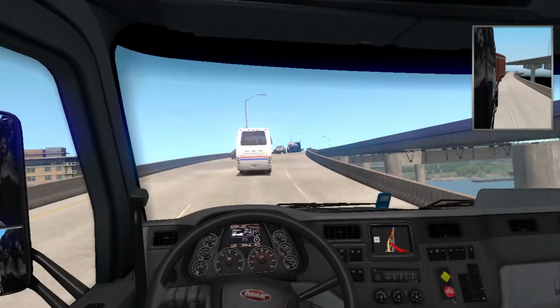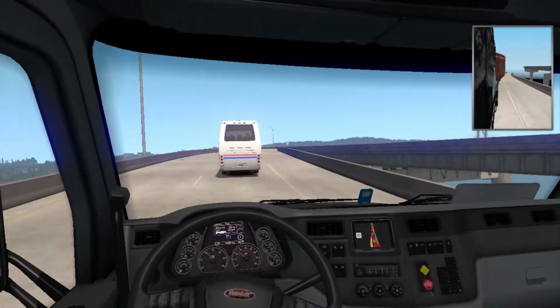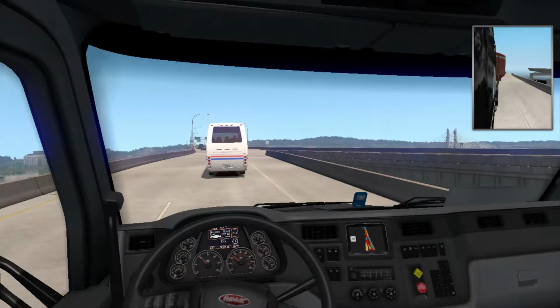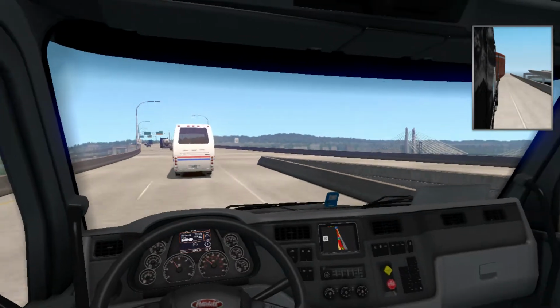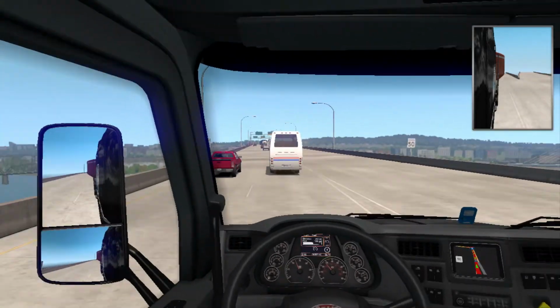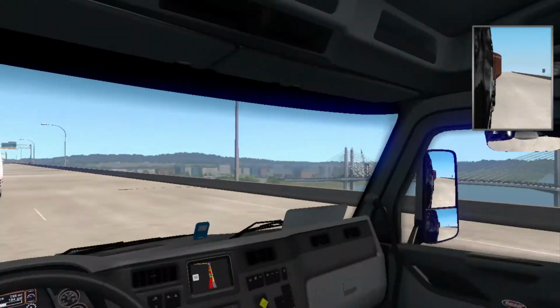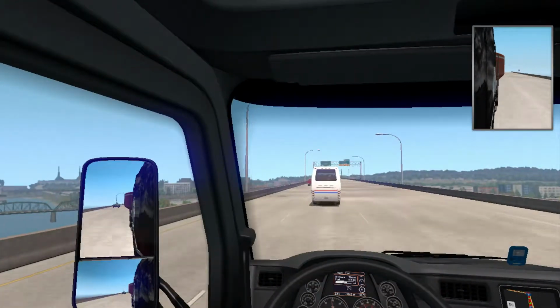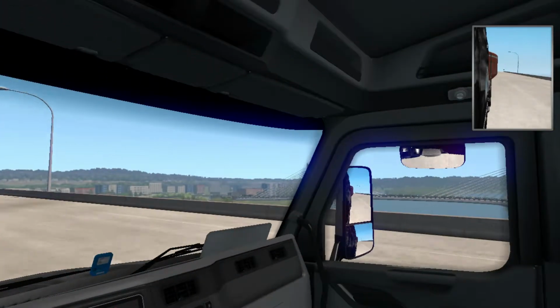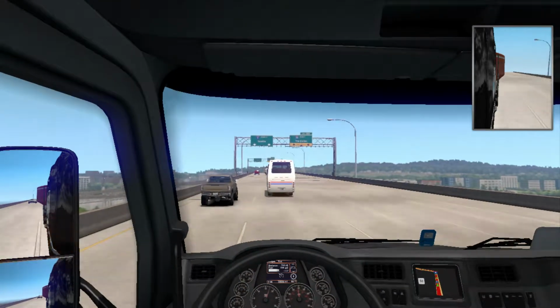Woo, we are high up though. Look at that water. I love me the water. Oh, look at that water. I should be focusing on the road, but look at that water. Alright, I'll focus on the road. I'm sorry. I just love the water.